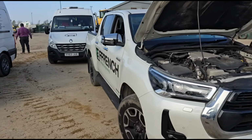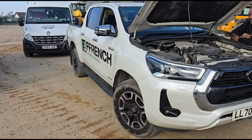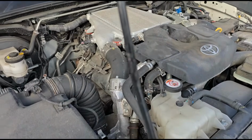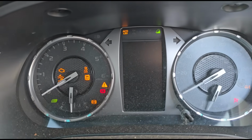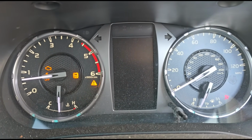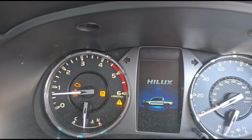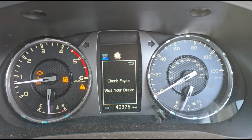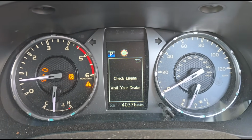I have here a Toyota Hilux 2020. It's got this engine in it. Okay, we're going to get inside, start the engine up. Now apparently it's got DPF issues. They've got a plant mechanic here who's tried to fix it but with no avail, so they've called me in to have a look. Check your engine, visit dealer.